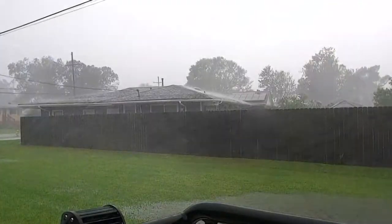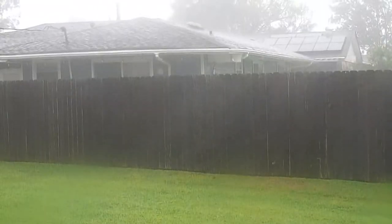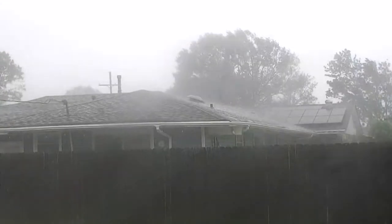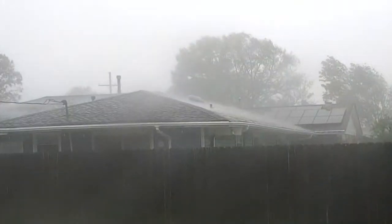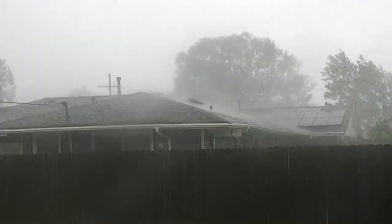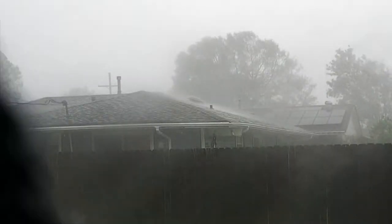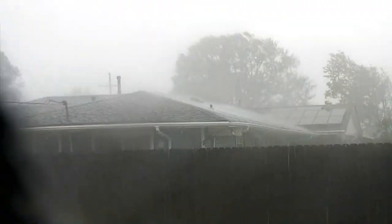If you kind of see that, zoom in for a little bit. Watch that rain hitting the rooftops. That wind, you see the trees in the back. This is some of the more significant effects of the storm that we've seen in terms of wind and rain so far. It is really coming down at this point.